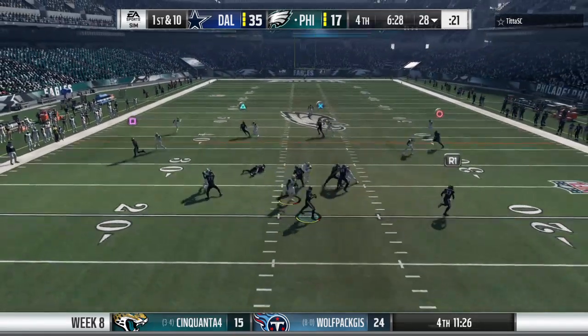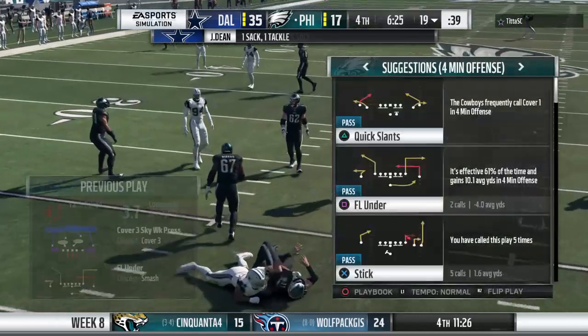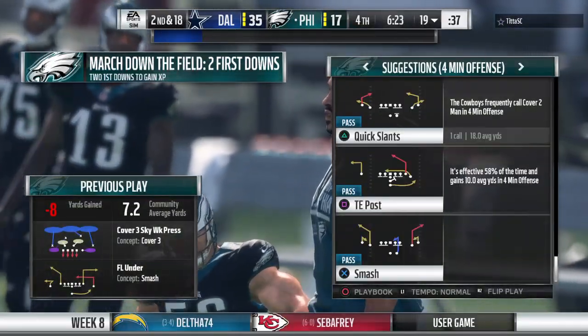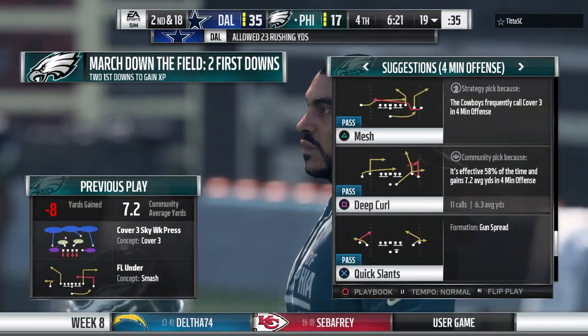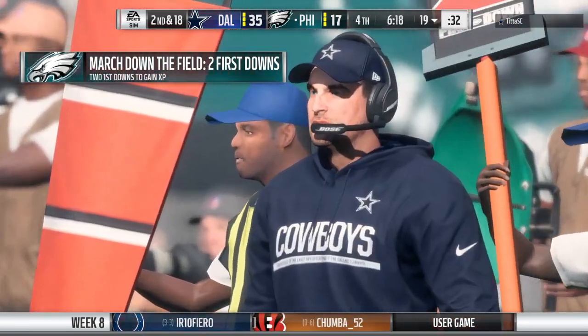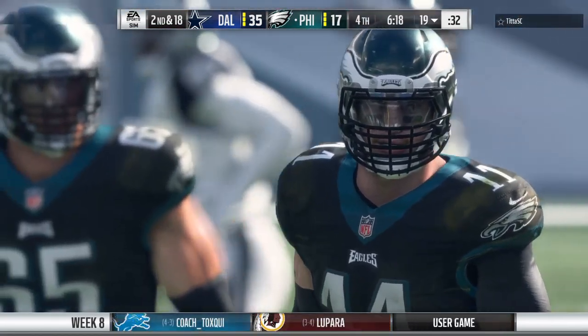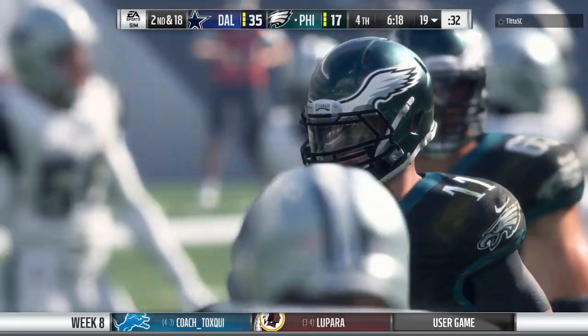On 1st and 10, here's Wentz. And he will go down. A Cowboys sack. Great job defensively. I think he was trying to go through his progressions, find someone to get rid of the football. Before he knew it, he was on his back. So that just brings us right back to what you said in the beginning. A great job defensively. Nowhere to go with the football. That led to the sack.